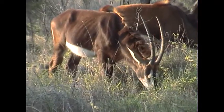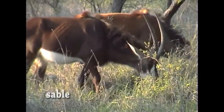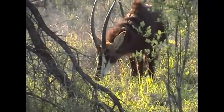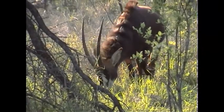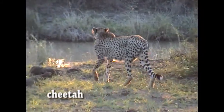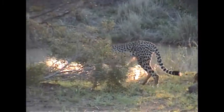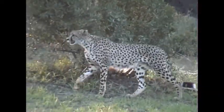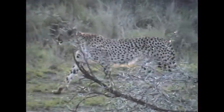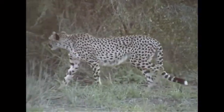These are called sables. Notice the white belly. And its horns look long, sharp, and dangerous to me. The cheetah is capable of running at 60 miles an hour for short distances to catch its prey. It hunts about once a day and in daylight. It has a gorgeous pattern to its fur.